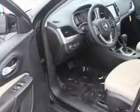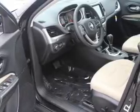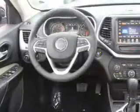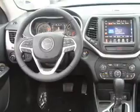The features include electric trunk, roof rails, keyless entry, independent suspension, brake assist, traction control, stability control, front ventilated disc brakes, daytime running lights, anti-lock brakes.